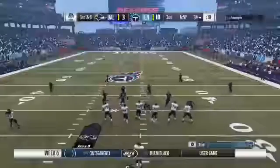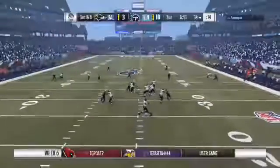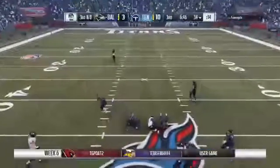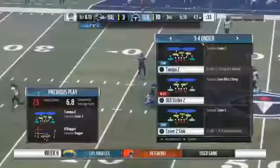The Ravens on third down, 2 for 5 to this point. This is 3rd and 8. From the gun, Jackson. It finds Crabtree for the completion. And he's taken down at the 43, but not before picking up the first. 23 yards on the play.